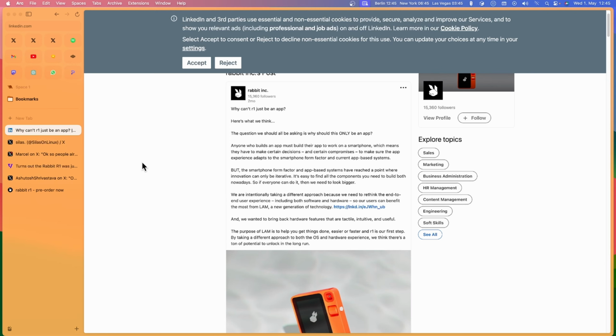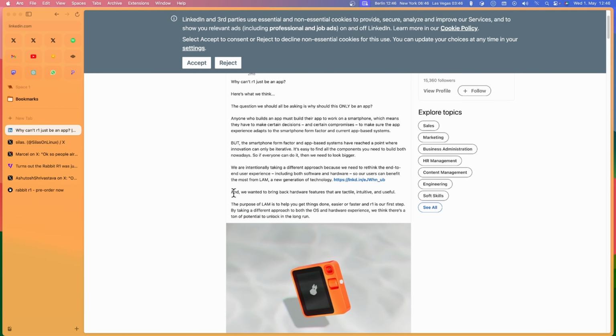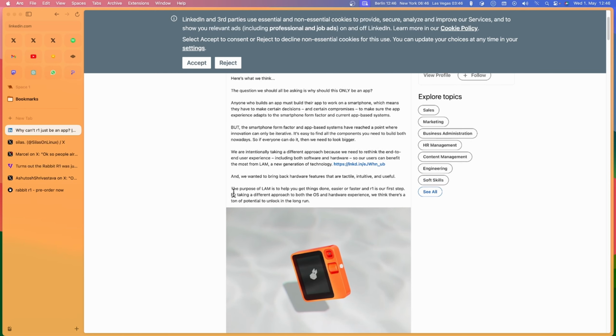I mean, I guess, but you've just taken those same components and added a scroll wheel and a really epic looking design. We're intentionally taking a different approach because we need to rethink the end-to-end user experience, including both software and hardware, so our users can benefit most from our LAM, a new generation of technology, apparently. We want to bring back hardware features that are tactile, intuitive, and useful. I like tactile things. Touchscreen is fine, but also physical buttons are not a bad thing, or the scroll wheel.